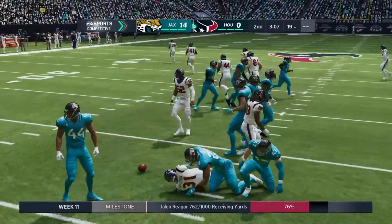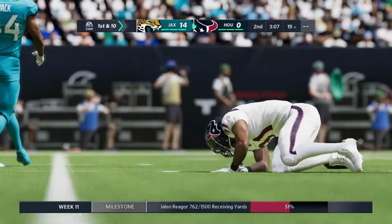And only able to get this to the 19, so probably should have opted for the touchback.